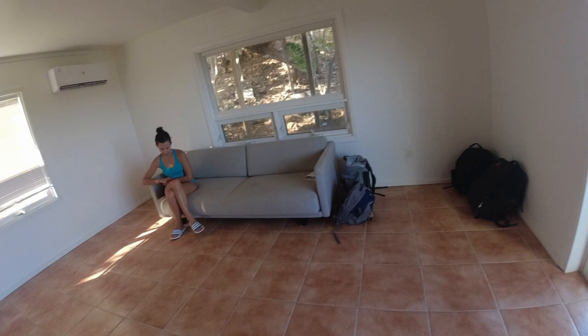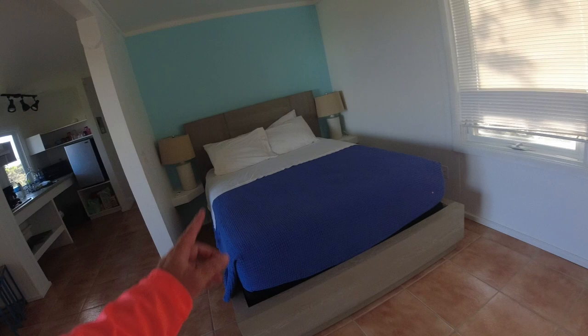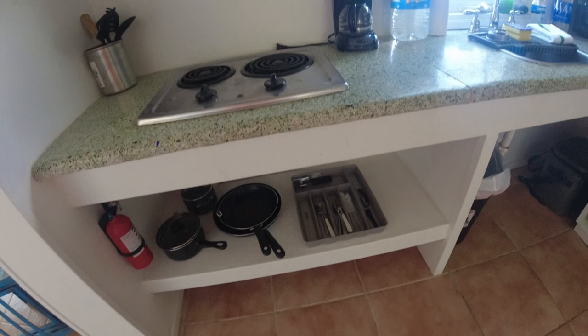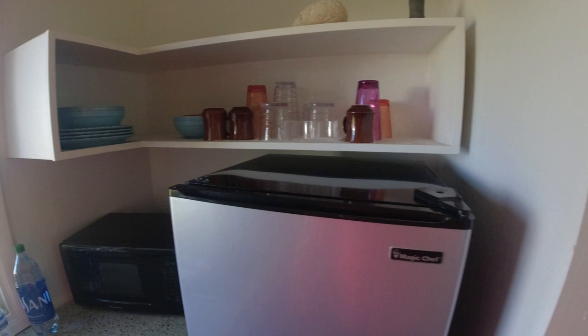A couch, a lady. The lady does not come with it. And looks like maybe this is a queen bed. This is the security system for the back door. If you need to know what to bring, there's two pans, two pots, enough silverware, looks like, for four people. A couple glasses, four plates, four bowls.